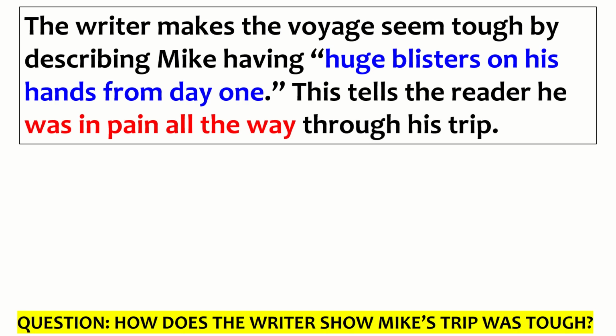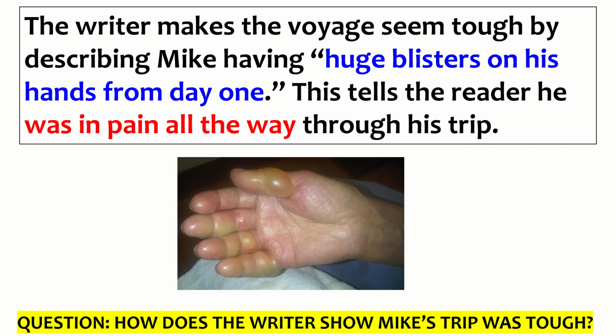Well, I would put, the writer makes the voyage seem tough by describing Mike having huge blisters on his hands from day one. This tells the reader he was in pain all the way through the trip. It's pretty obvious, isn't it? If you had huge blisters on your hands, you are going to be in pain. That is why it makes the trip sound tough.